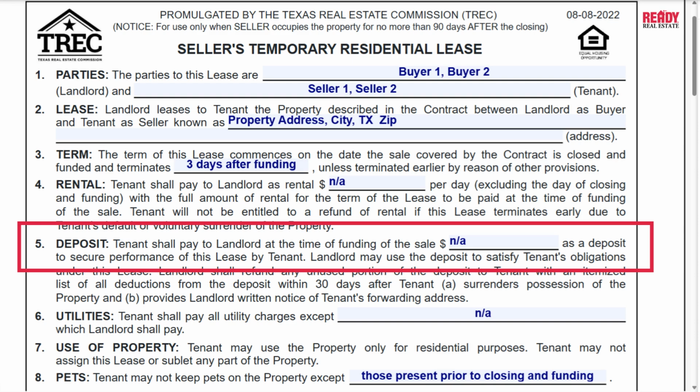Both the 1 to 4 family residential contract and this lease address the fact that the sellers are required to leave the property in its present condition. Of course, the deposit is negotiable, and if the buyers really want one, that'll be up to them.